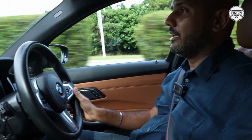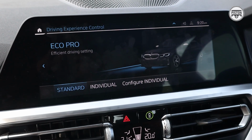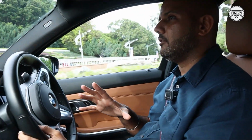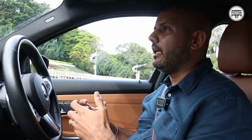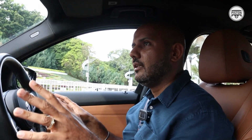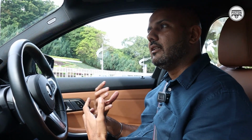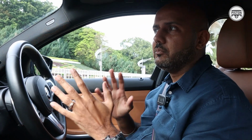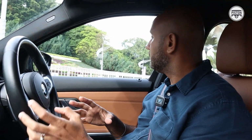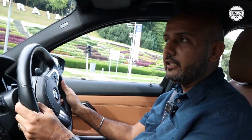And then if you press another button, you go into Eco Pro. I think I've only pressed this button three, perhaps four times since I've been driving this car in the past couple of days. So this is where the air conditioning is a little bit more supple. The powertrain is a little lazier. Of course, it's very comfortable as well, but it's just more suited towards economy and keeping the world green.